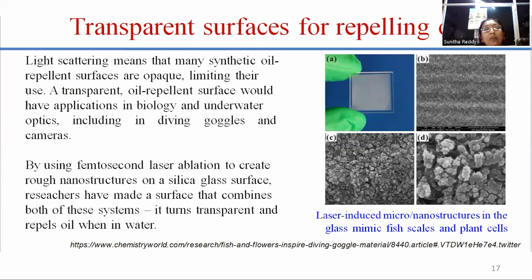Light scattering means that many synthetic oil-repellent surfaces are opaque, limiting their use. A transparent oil-repellent surface would have applications in biology and underwater optics, including diving goggles and cameras. For people diving into seas or large water bodies, this oil-repelling idea from plants and from fish scales has been implemented, and we are able to do underwater study.